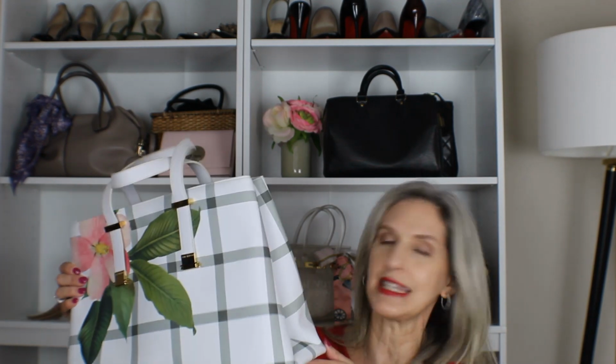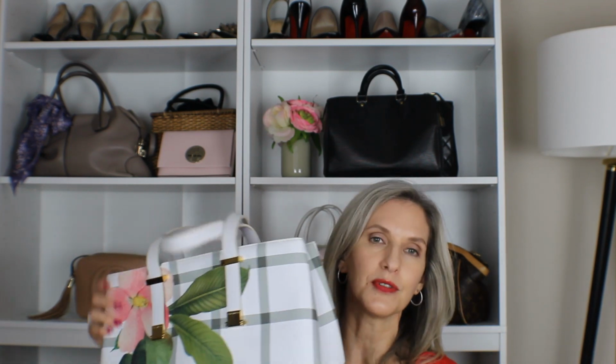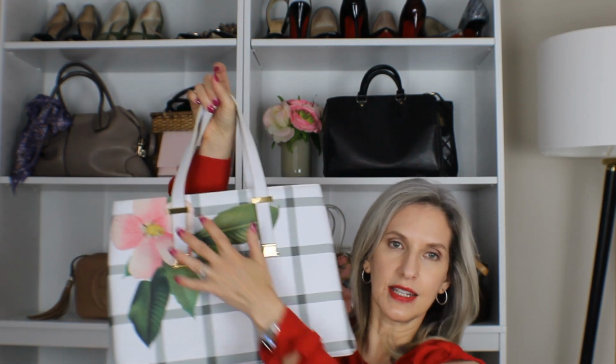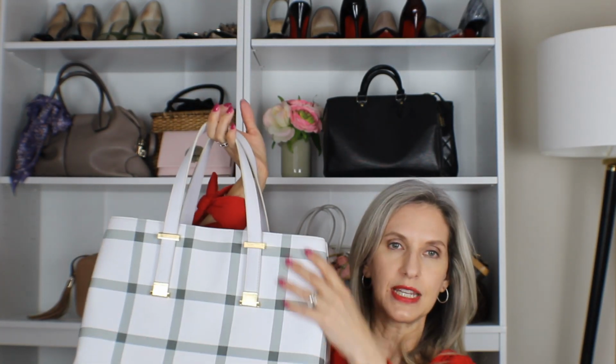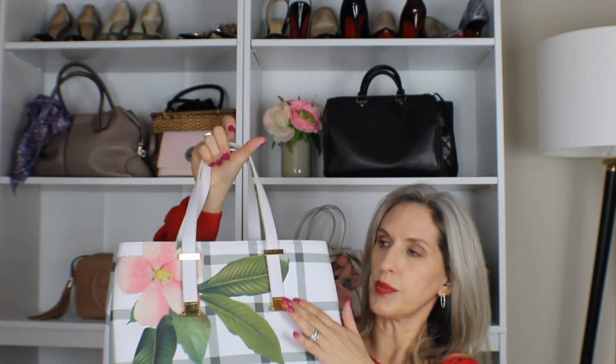The next bag that I can live without is my beautiful Ted Baker. So this is a Ted Baker tote bag. This is not technically high-end designer, however, it is a beautiful bag. And the color of it is absolutely gorgeous. You can see that it has this beautiful flower here. It has this lattice print, so it's green and white all the way around. Beautiful gold hardware, and it is a rather roomy bag.